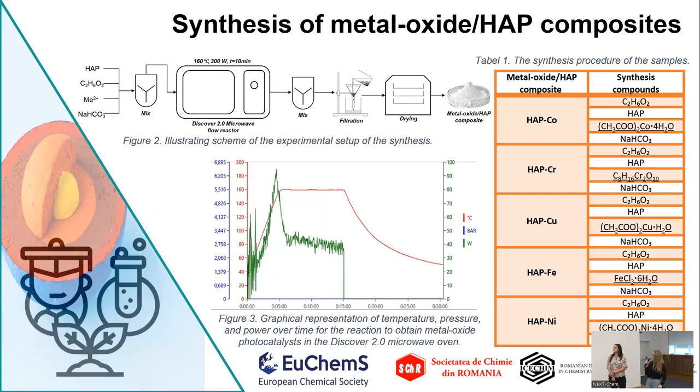The schematic process of the synthesis of the metal oxide photocatalyst is shown in figure two. Hydroxyapatite, metal ions, and sodium carbonate were dissolved in ethylene glycol. The mixture was stirred until well dispersed. The photocatalyst synthesis was carried out in a Discover 2.0 microwave flow reactor at 160 degrees Celsius, 300 watt power, for 10 minutes.